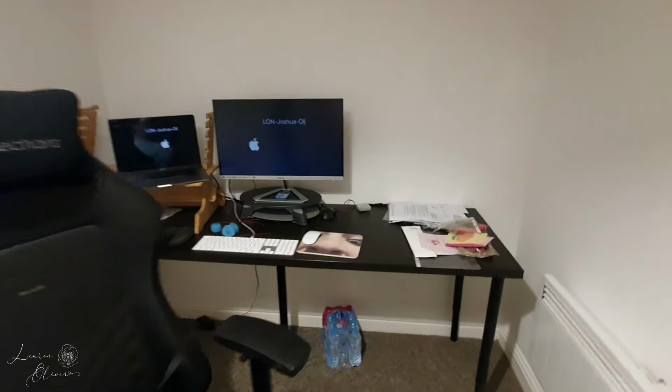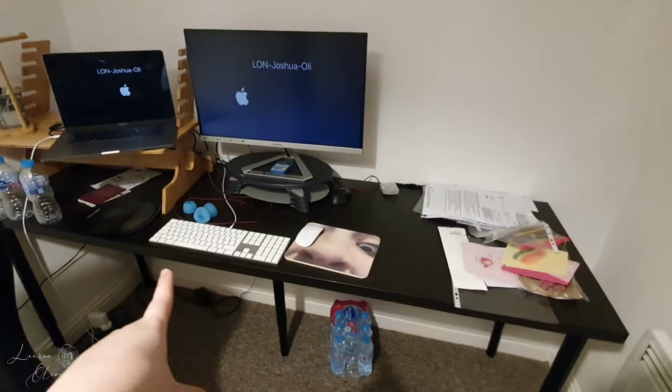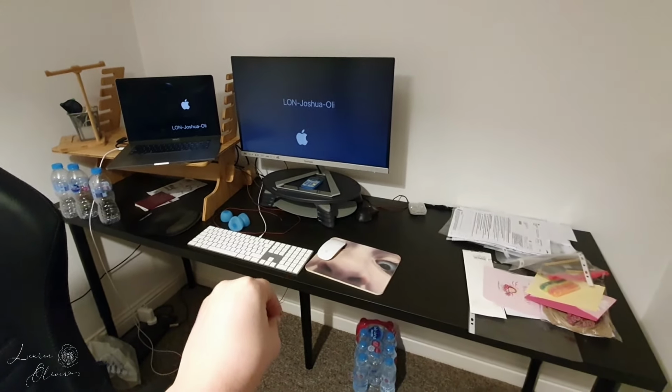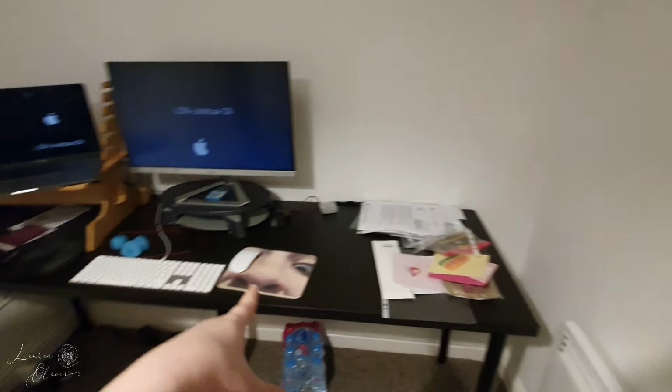So we've got his work set up. We got this desk from IKEA. So this was really good. It almost fills the space, so it's perfect.